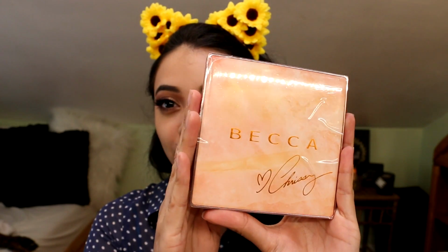Today we're going to be talking all about the Becca X Chrissy collab. And this is what the outside packaging looks like. It is so beautiful. It's a pink marble kind of thing going on here. And then you open it up and this is what the actual palette looks like. I still even have the paper on it, guys. That's how new it is to me, even though I've had it for a week. And then you open this up and it's the prettiest mirrored rolled gold.